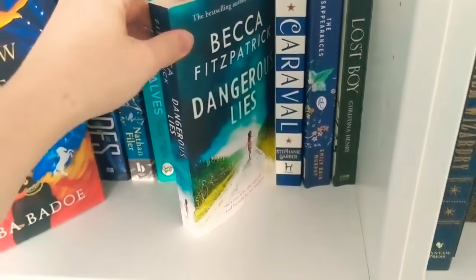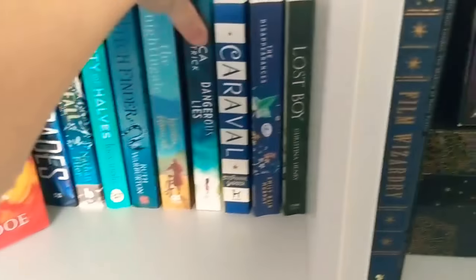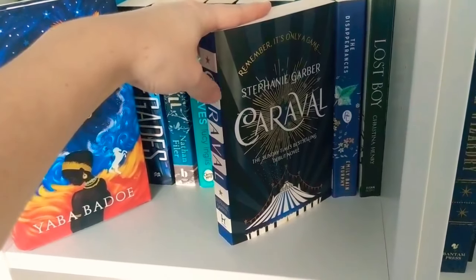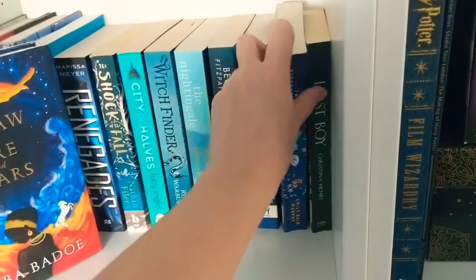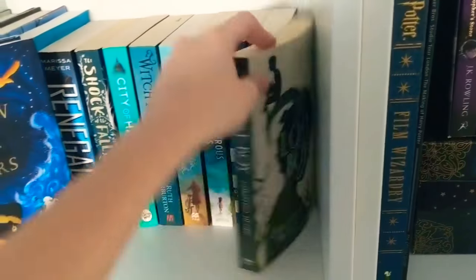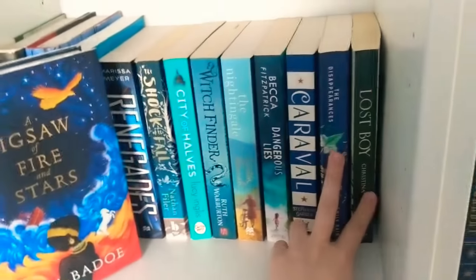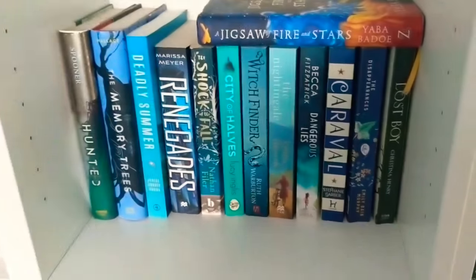Becca Fitzpatrick, who did the Hush Hush series, which is really good. This is called Dangerous Lies, and I really need to read that. Caraval, I don't know how to say it, and that's by Stephanie Garber. The Disappearances, and that is by Emily Bain Murphy, and that's a really good book. And finally, The Lost Boy by Christina Henry, and again, that's a really good book. I have reviews on these two books up as well, so check those out. And that is my blue one.